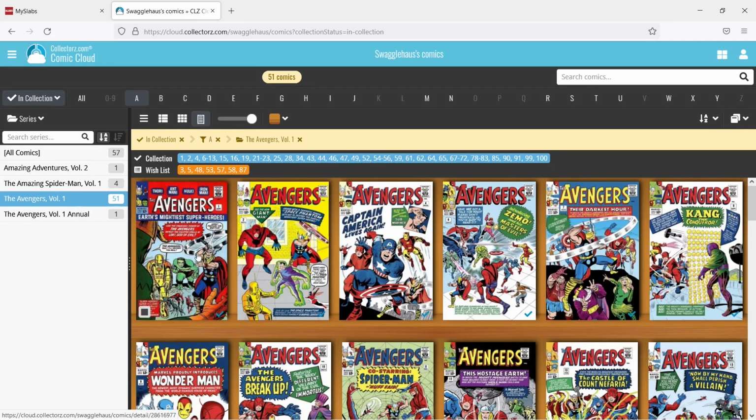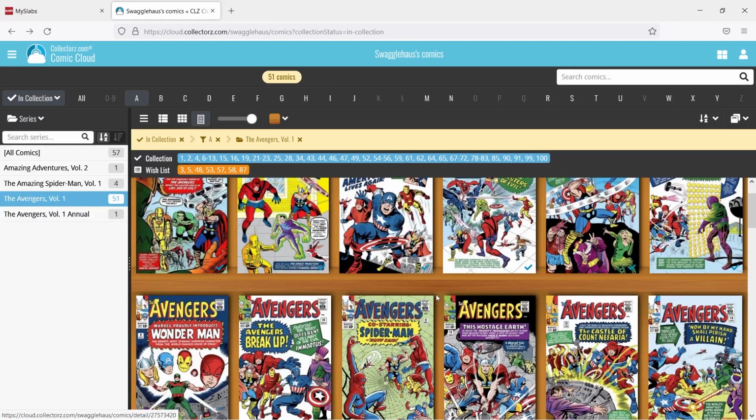I got Avengers #1. I got Avengers #2. Shout out to Dan De La Torre. I got Avengers #4, which of course is a great book. First Cap in the Silver Age, one of my personal favorites. I got the Kang the Conqueror books, which have absolutely gone crazy, including #10 and #11.